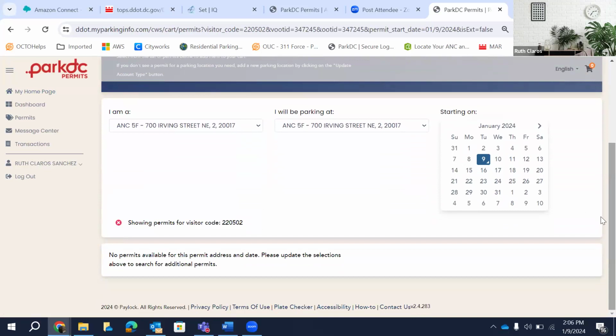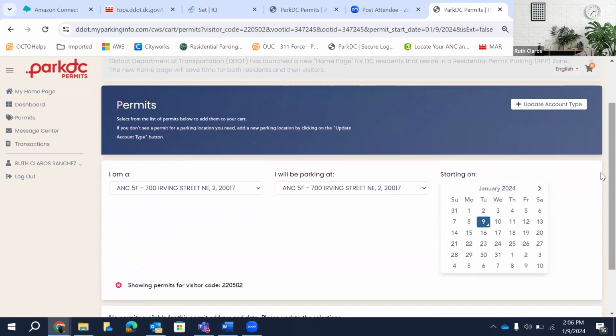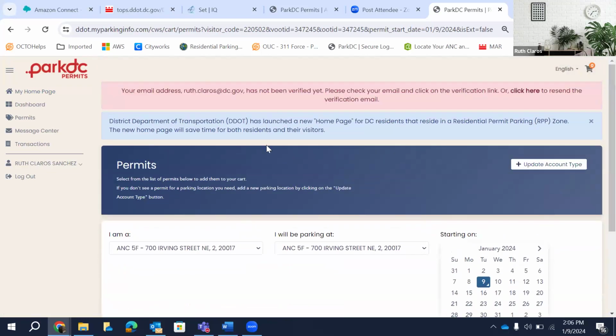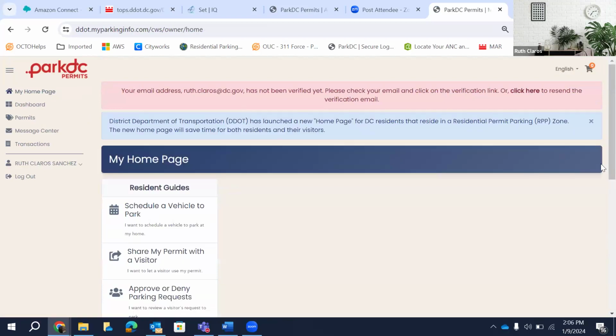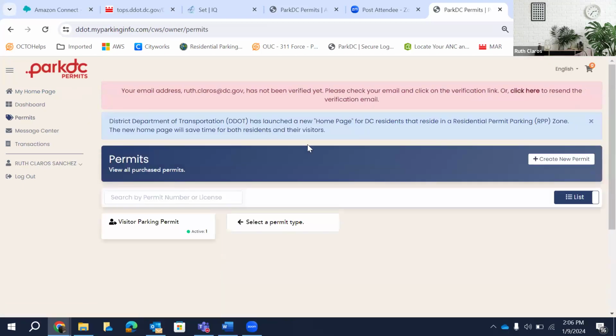Okay, so I was wrong. I'm not able to schedule the home health aide this way. Okay, sorry about that. Let's go back. So once again, the home health aide code, you can share it with your home health aide. If you want to schedule your home health aide, go to permits, create new permit.